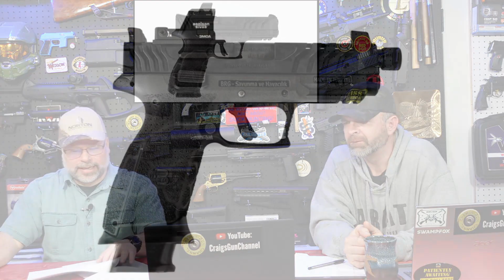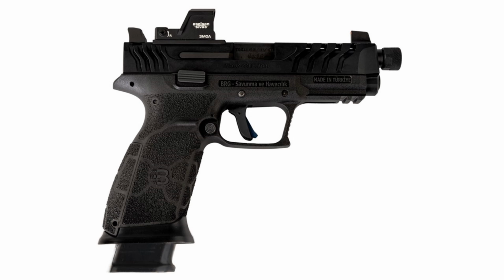What classification is it in as far as size? Is it a standard carry? Yeah, it's a standard carry. It's above the micro carries? Yes. It's a full-size pistol. Think Glock. Full-size Glock. They shoot really nice. I love mine. And like I said, value for the money, it's just, wow. Phenomenal. Yep. But next, they're also coming out with what they call the BRG9 Tactical.